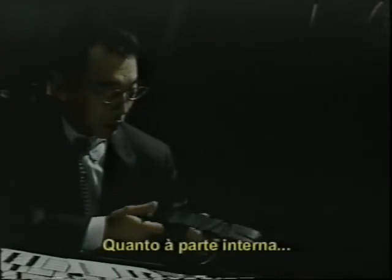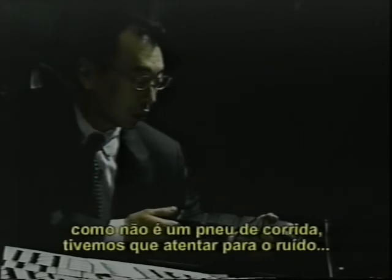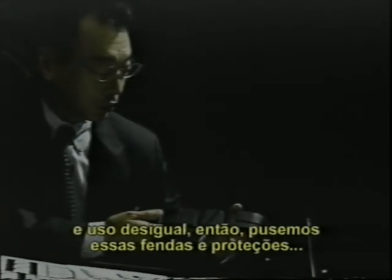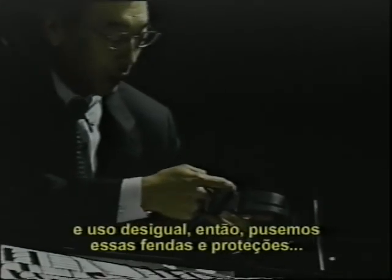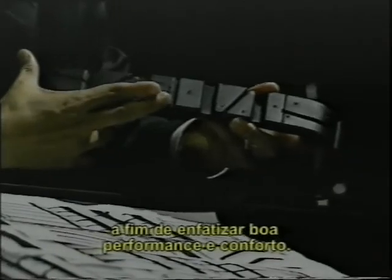As for the inside portion of the tread, as it's not a race tyre, we had to pay attention to noise and uneven wear. So we placed these high-angle grooves and protective ribs in order to enhance dry performance and ride comfort.